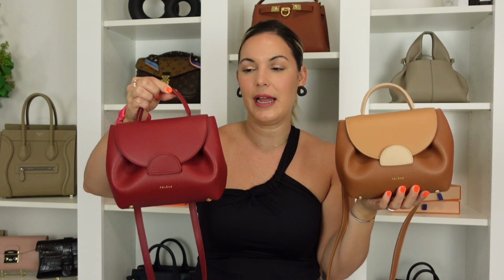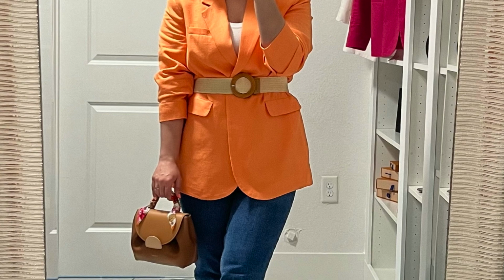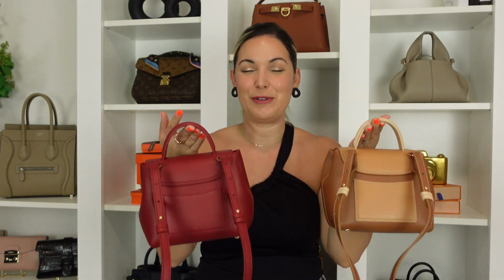Even this nano size fits a good amount inside. They do offer this little small pocket on the back side of the handbags. However, I personally don't put anything in there because I do feel like it'll stretch it out over time. Another great option that these have is a top handle, so you can carry them on the crook of your arm or top handle. And then they also have a removable adjustable strap as well.